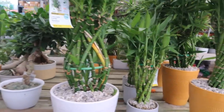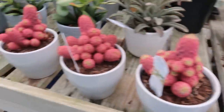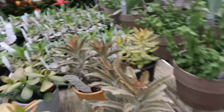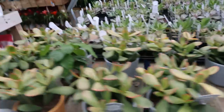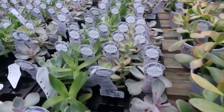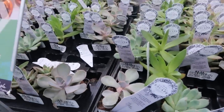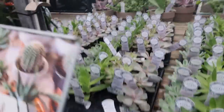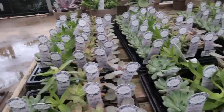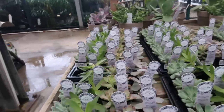And lucky bamboos. Well, we won't even talk about this right here. Let's just move on. Okay, Desert Escape Cactus and Succulents from Costa Farms. These are $3.33 for these little 2-inch ones. Nice little selection. The tags are bigger than the succulents.